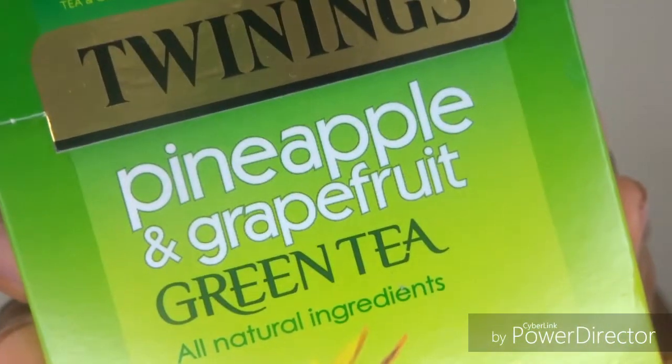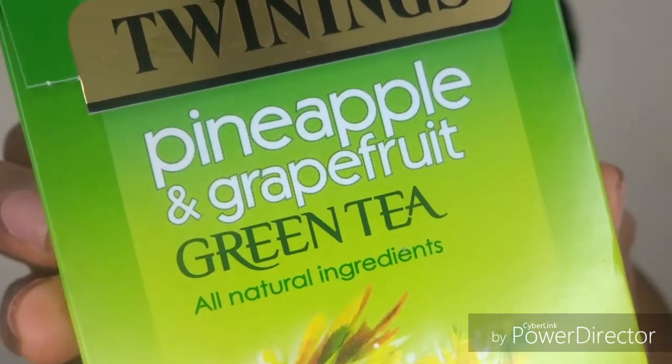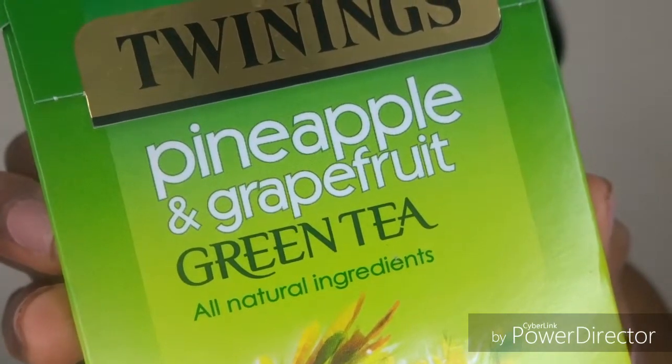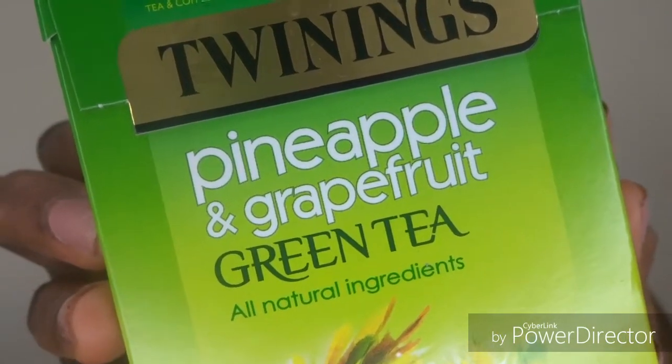So here is another flavour, and right here is green tea with pineapple and grapefruit. Compounds within green tea, which is the main ingredient of all of these, are said to improve brain function and make you smarter. So that is a great piece of information, and it's always great to know this is another benefit.